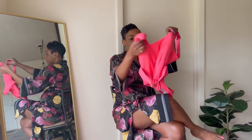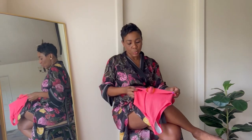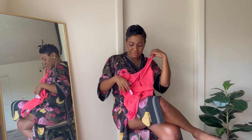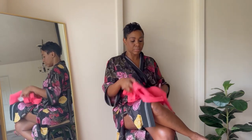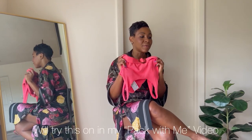Next up is this coral swimsuit with the belt. The belt hits you, you know, it's pretty high waist. This was $16. And I think this is a size 6. But this coming weekend, I'm going to Destin, Florida for a little birthday getaway. So I got this for my trip.